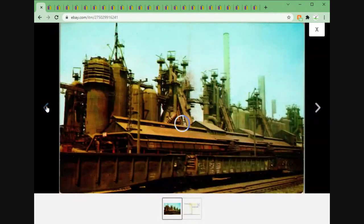This is an unposted Dexter postcard. So yeah, keep an eye out for this stuff. Mining, refineries, large manufacturing and equipment. People dig this kind of stuff. So definitely another thing to keep an eye out for. Stuff like this, I'm just gonna list. And this one sold for $5.95 plus shipping.